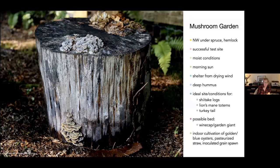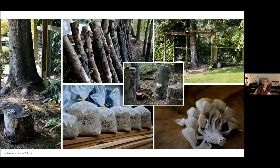I'll skip through. I don't know if I have time to talk about mushrooms, but we are building an outdoor mushroom yard in a shady part of the north part of the garden under the spruce tree. We can grow turkey tail and shiitake and lion's mane mushrooms there. It's perfect biology for it. Soil biology, shaded, it's under conifer. A couple of shots there of some mushrooms we grew, my daughter and I, indoors last year. That was fun.